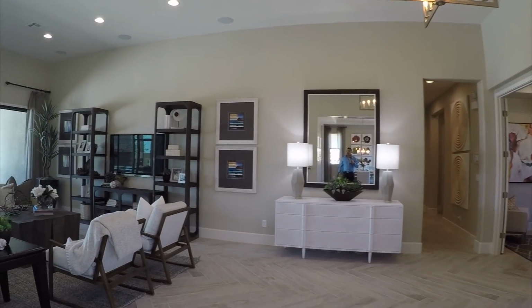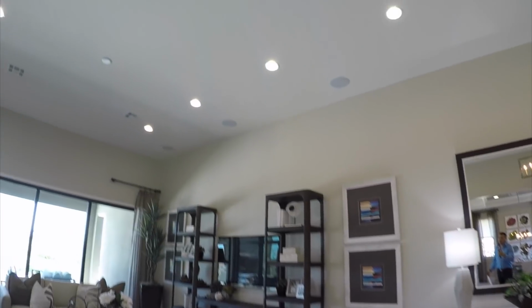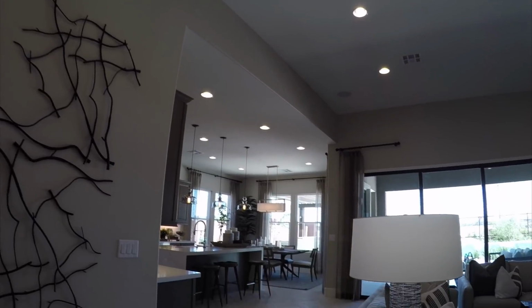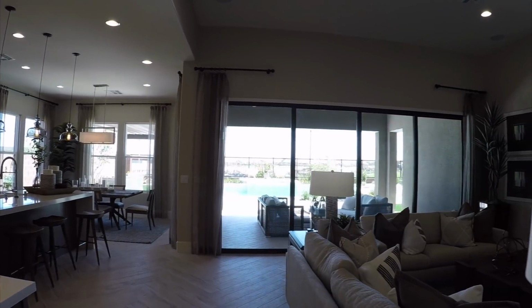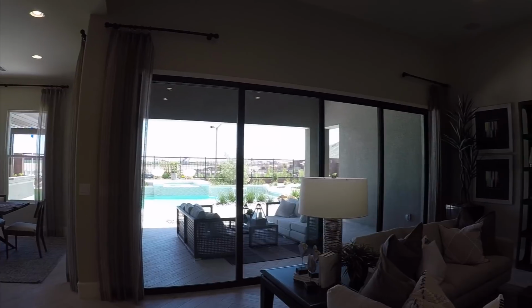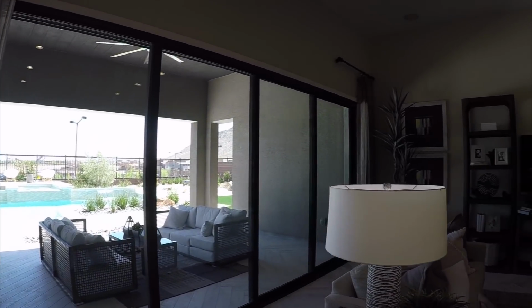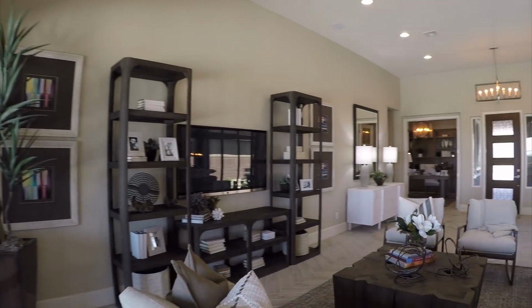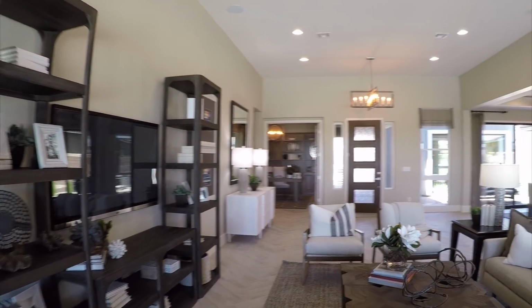Man, the ceilings here are even higher. Look at the ceilings on there. Probably 12 feet ceilings. You have your 4-panel sliding glass door. It is not a pocket door, so do not be misled. I prefer to have a pocket door so that way you can utilize more space.